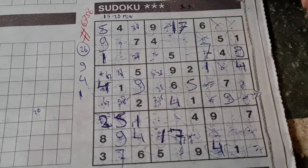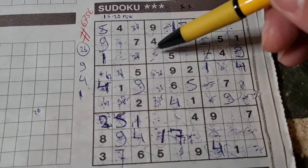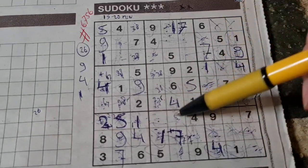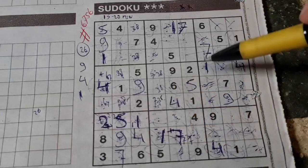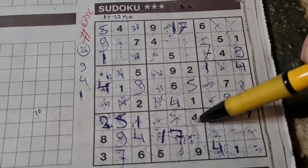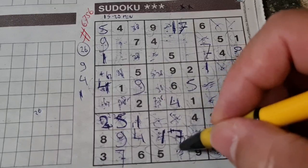Let me see. I need a two here. Four missing numbers in this big square. One of the missing numbers is two. We have a two in this row. No two in these two boxes. Yes, a two in this column. No two in that box. One box left for the two.